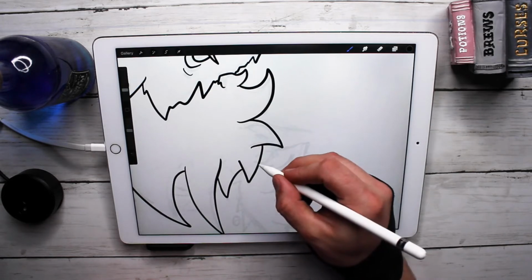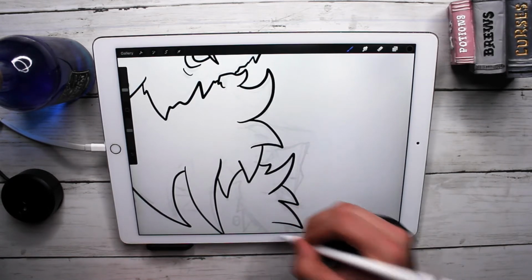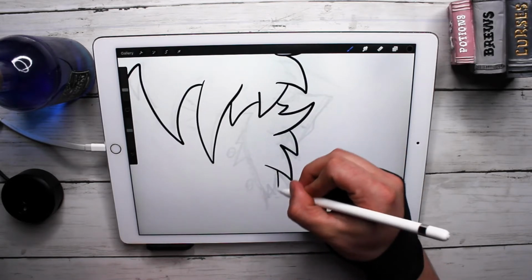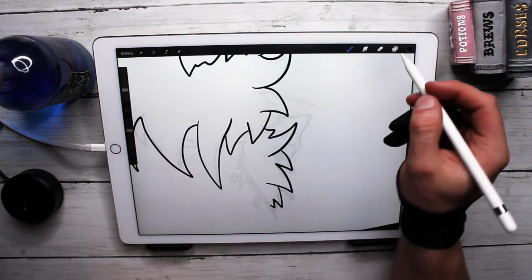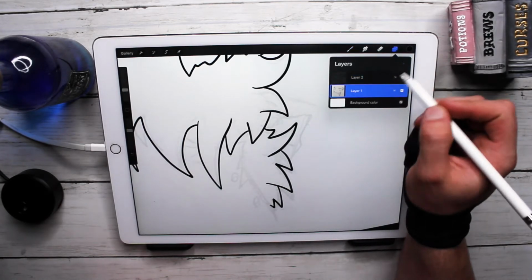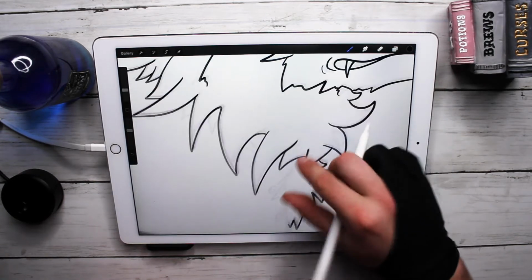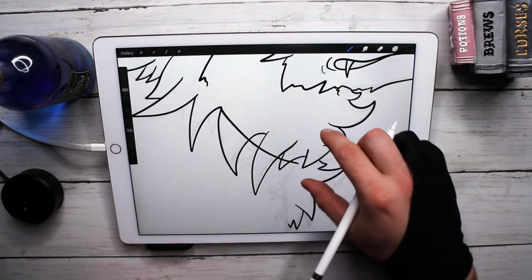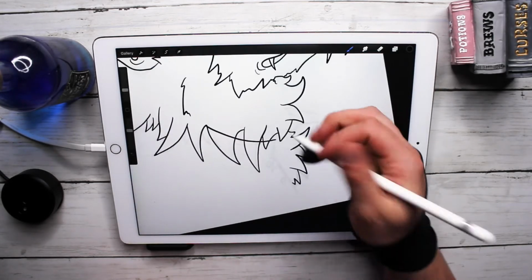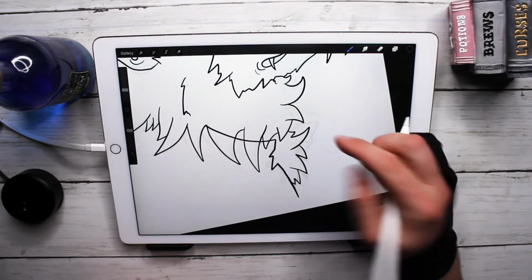So let's get his hair for his chest. Now this is one I'm doing kind of like the skeleton. I'm not doing the entire body, just the head, the bust of the character. So, all right, let's get that. And doing the multiple layer thing again here, as you can see.